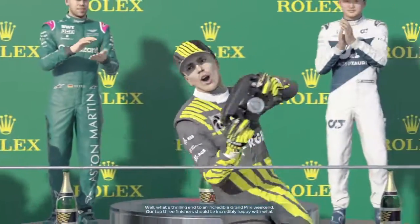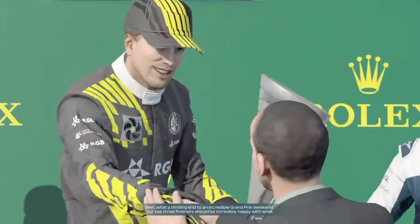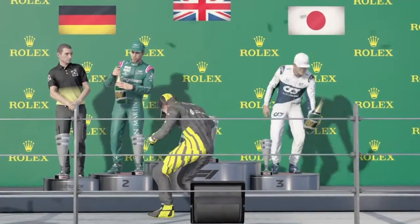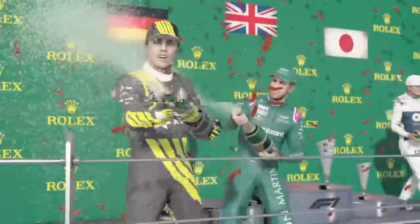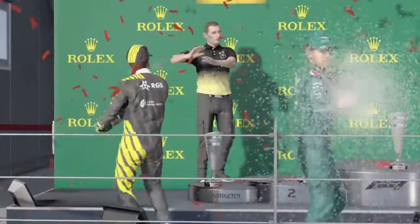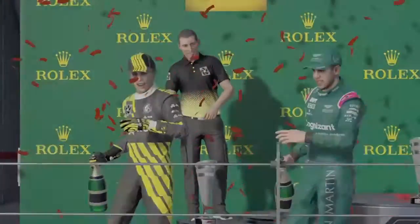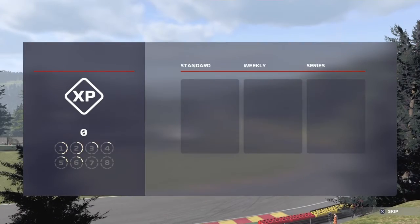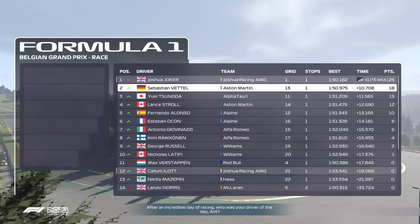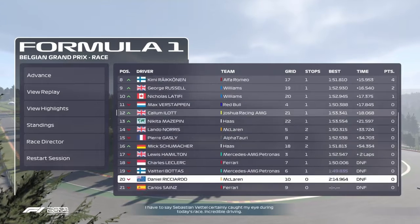Well, what a thrilling end to an incredible Grand Prix weekend. Our top three finishers should be incredibly happy with what they were able to achieve out there today. Joker increases their championship lead after an incredible day of racing. Who was your driver of the day, Ant? I have to say Sebastian Vettel certainly caught my eye during today's race. Incredible driving. It's time to see how things are shaping up.